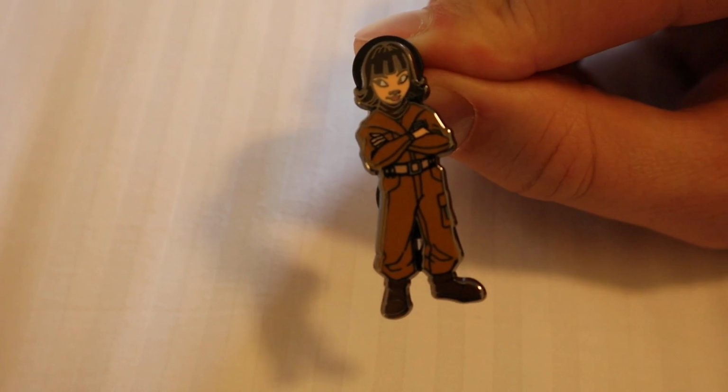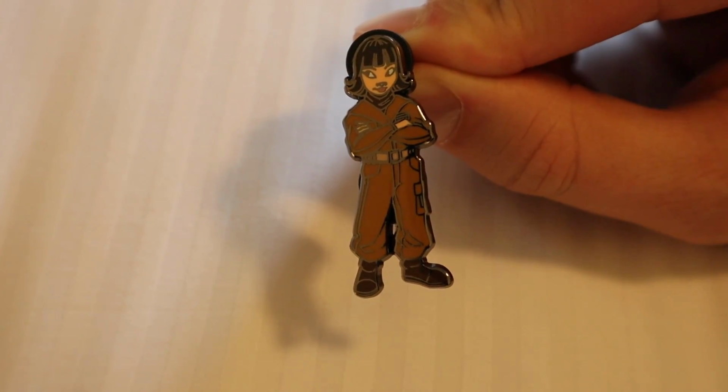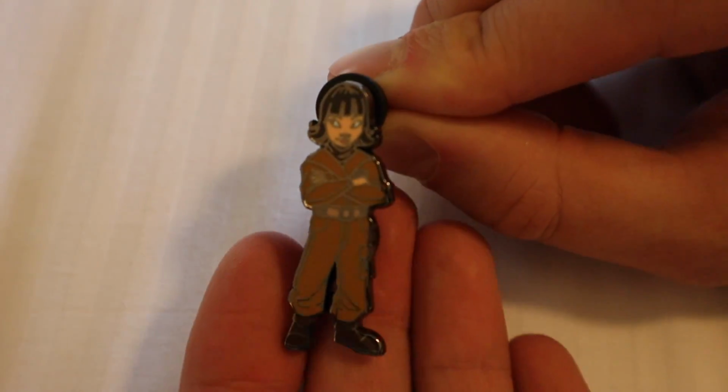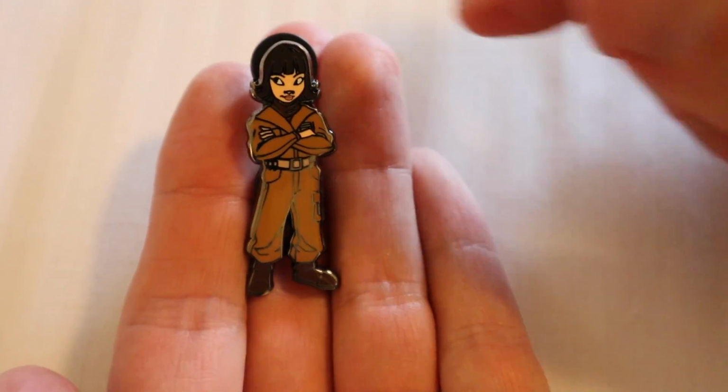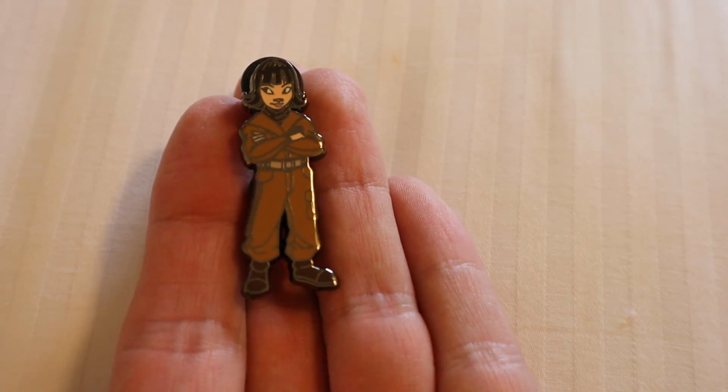Okay, so here's a look at the very first pin that I got today. This is from the FYE booth, For Your Entertainment, and this is Rose Tico. This was a nice one to get because they didn't charge anything extra. You didn't have to buy anything. They just straight up sold it to me for $10, which was great.